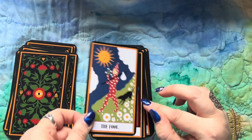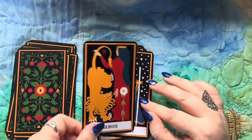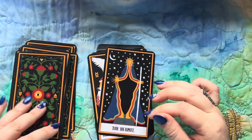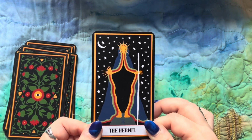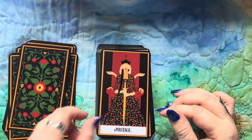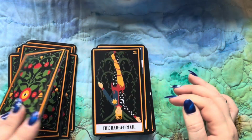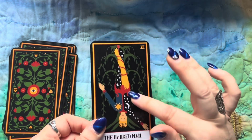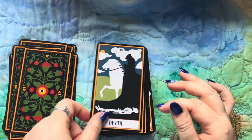And look at this Fool. It's lovely too. It is such a nice deck. It's our Strength card. And this Hermit I love as well. It's a very cool Hermit card. Wheel of Fortune, Justice. So yeah, I'm going to keep this out. I love this Hanged Man with the different colours and things on him.